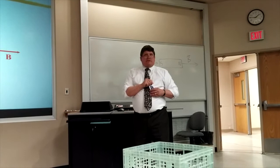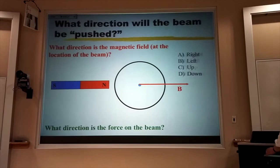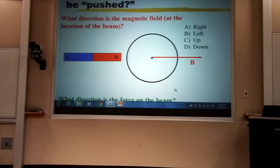So, if those are negative electrons, which way are they going to be pushed by the magnetic field? Is it going to be right, left, up, or down with your clicker? Right, left, up, or down?